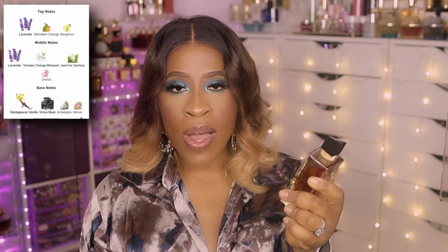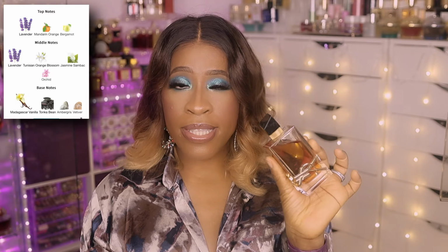Now the next fragrance is from YSL as well. This is Libre Intense. Now tell me why I didn't pick Le Parfum. I want to wear Le Parfum as well, but I want to wear it more in the winter because I feel like it's more syrupy, it's more deep, and it has more depth for the winter time. Now with Libre Intense, this is more of a heavy vanilla fragrance. It has some white florals in here, it has some citrus, it's a little bit aromatic, it's a little sweet as well. So I love it, and it's slightly woody.